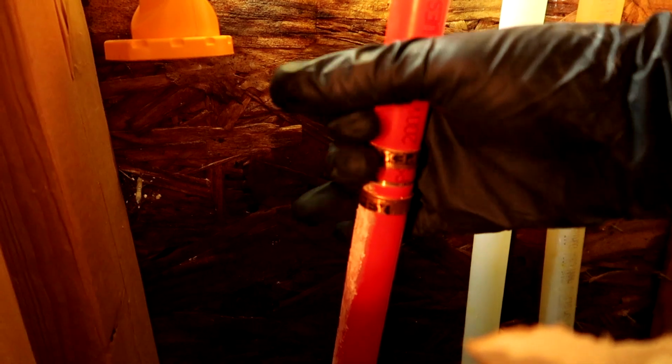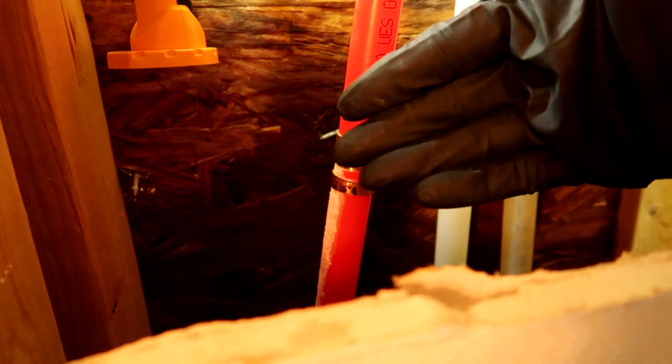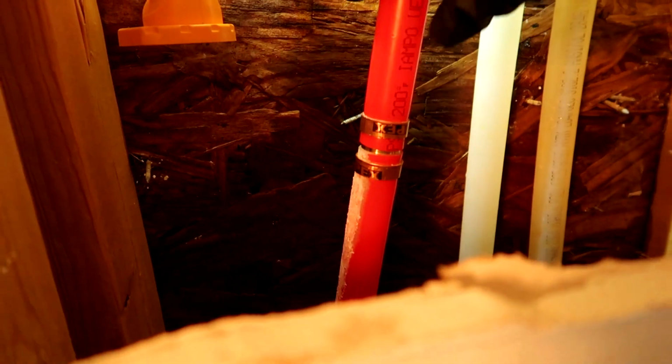Alright, it's been about 15 minutes and we're still dry. We're going to walk away, leave it open, let it dry out. As you can see, fairly simple fix.